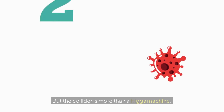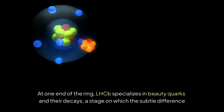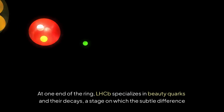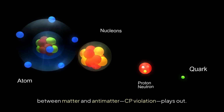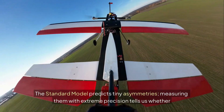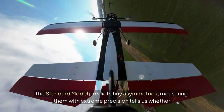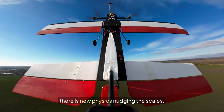But the collider is more than a Higgs machine. At one end of the ring, LHCb specializes in beauty quarks and their decays, a stage on which the subtle difference between matter and antimatter, CP violation, plays out. The standard model predicts tiny asymmetries. Measuring them with extreme precision tells us whether there is new physics nudging the scales.